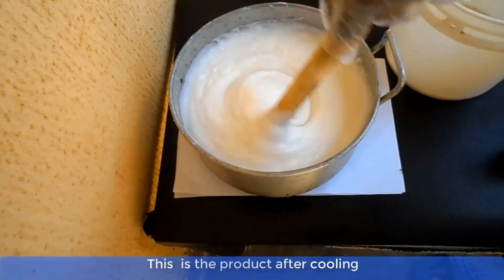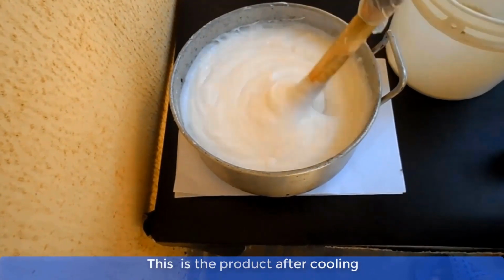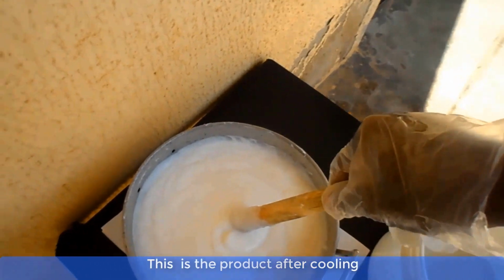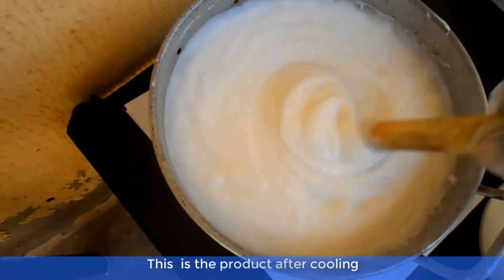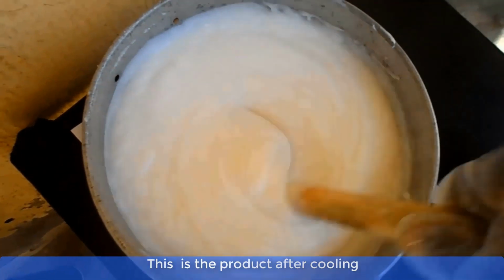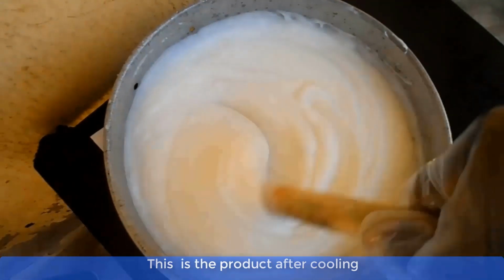Now as the pot content cools down, it solidifies. As you can see, the product looks so creamy. I seem to like this immaculate white color. I don't think I will use any color in this formulation anymore. If you want to use any color in your cream, go for appealing colors like pink.